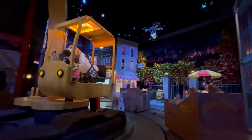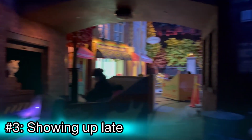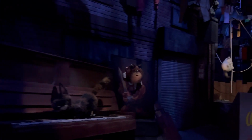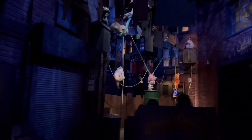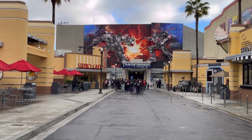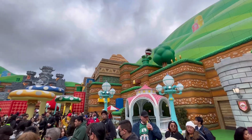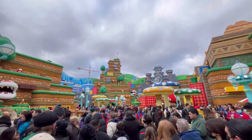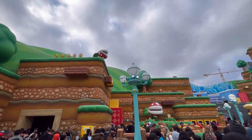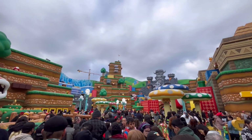Now, our third mistake is going to be showing up after the park opens. Showing up early, especially on days that are going to be packed, can really help you maximize your time at the park. It is free to show up early, and most rides will have a much shorter line in the beginning of the day, right when the park opens. So if you arrive early, sometimes even before the park opens, you should be able to hit a bunch of rides with almost no wait. And like I said, this is a free tip. You don't have to pay anything extra to arrive early, and it will really help you maximize your day.